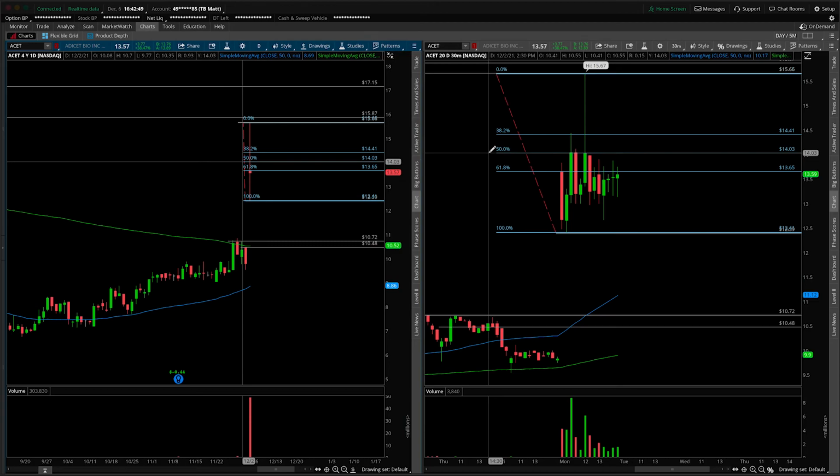Do we close candles above, or do we remain firmly below? In which case, I'm just losing interest in a stock like this.